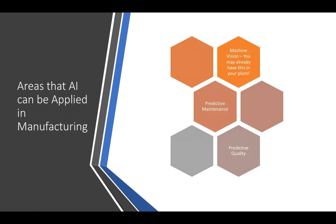So the three main areas that I see artificial intelligence being applied in manufacturing right now are predictive maintenance, like we've talked about, also predictive quality, determining whether a part is going to be a good or a bad part before it even gets off the line. And then finally, machine vision. And I always find this a little bit funny because a lot of plants that I go into already have some sort of machine vision system, whether it's inspection for food processing or a final quality check on metal parts, things like that. And that's a full-on, to me, application of machine learning and artificial intelligence, so really, most likely you've already taken your first step in using artificial intelligence in your plant. And what we're talking about now is the second step.